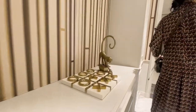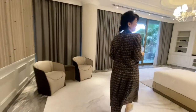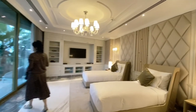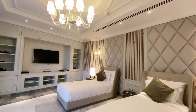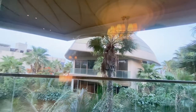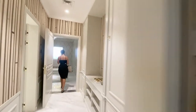Kids? This is the kids' room, yes, I can be a kid here. My gosh. Excuse me, do you say kids? Wow. This is a five star hotel room in Dubai. Has anybody purchased this? Can I be their child? Can I be adopted here?